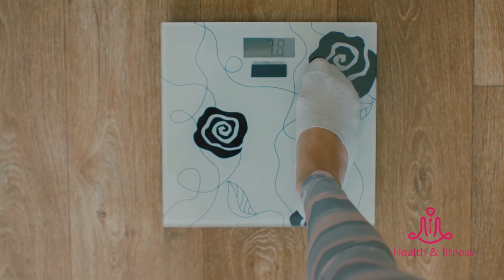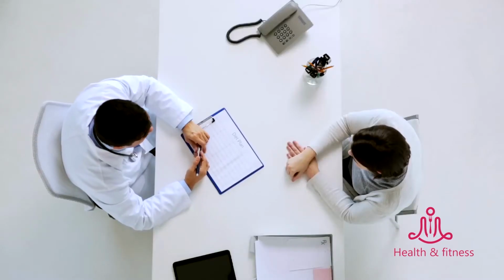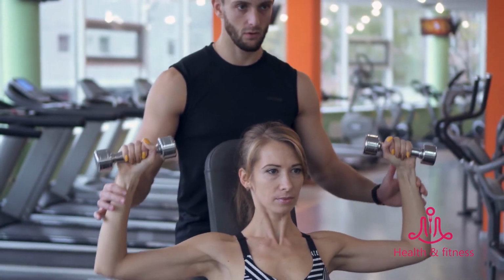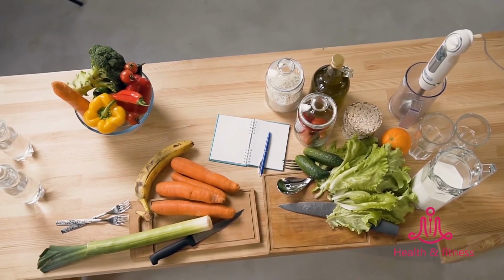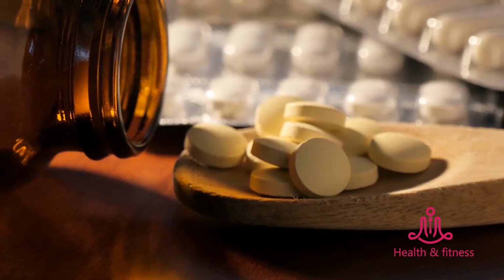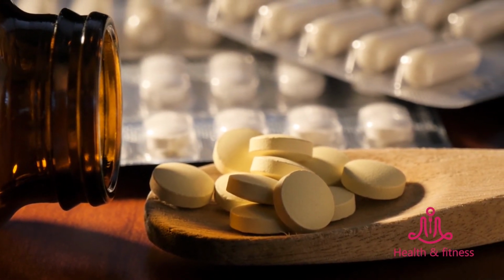Get to a healthy weight. If you are not sure what you should weigh or how to reach a weight loss goal, ask your doctor. You may also want to talk with a nutritionist and a certified personal trainer. Eat a healthy diet. Fruits, vegetables, whole grains, nuts, beans, fish, legumes, and other lean protein. Take medications. Your doctor may prescribe a medication called metformin to help keep your blood sugar in check.